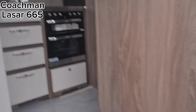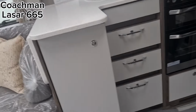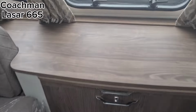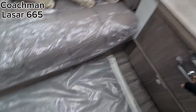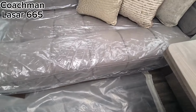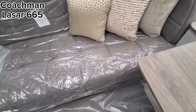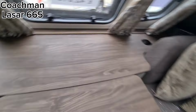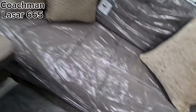As you can see, I'm standing in front of a caravan. We're at Highbridge Caravans. Let's look at some caravans. Let's go. Right, so first we've got this Coachman Laser 665. This is very nice. Because this bit isn't sticking out too much. Ooh, we used to have this. 42 grand though. 42 grand.